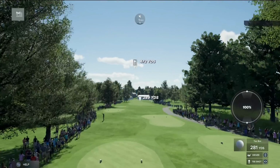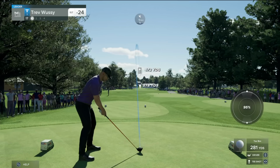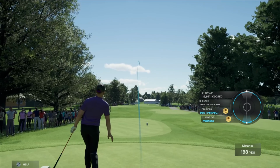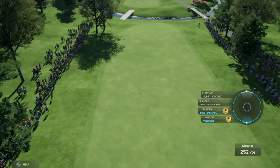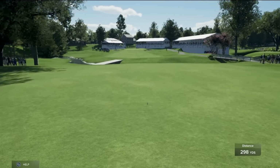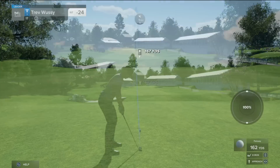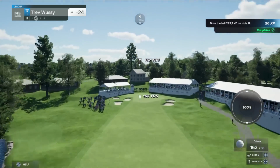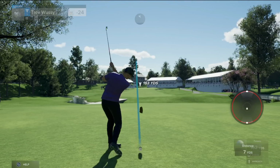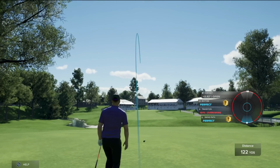Now to 17, a par 4. Really tough tee shot right here. You got to avoid the trees both left and right. Center of the fairway is a must. That was really well played. Let's see if 8-iron was the right club.